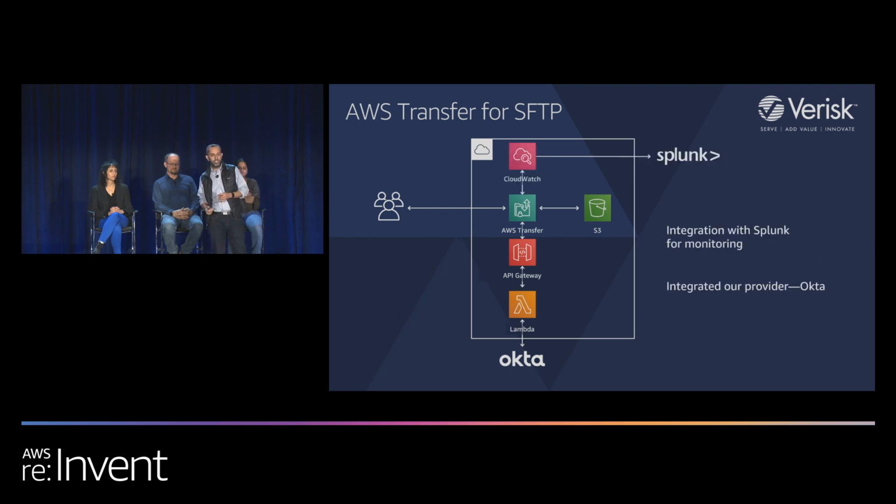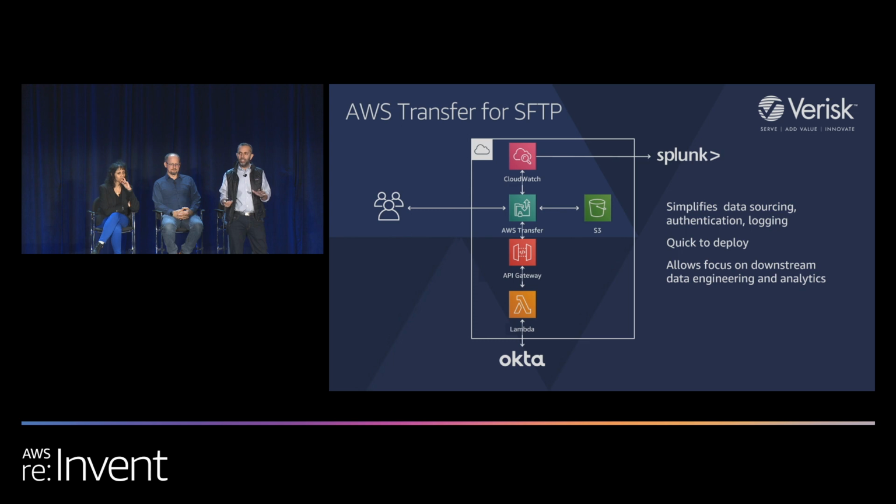We also make use of the CloudWatch integration, and furthermore, we ship that off to Splunk, which is another important aggregation point for us, considering our multi-account strategy, and also a strong technology partner of ours. So this solution is a lot more elegant, a lot more cloud native. It simplifies the data sourcing, the authentication, the logging, very quick to deploy, especially with CloudFormation support now. And again, it allows us to focus on downstream data engineering and analytics.